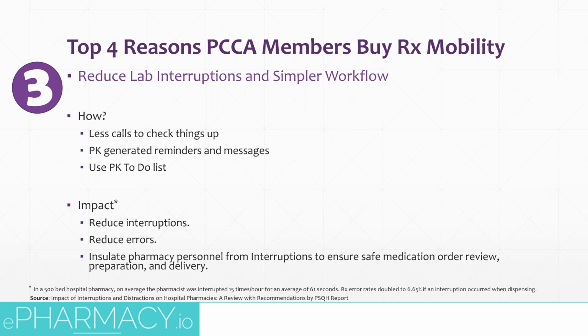But in some of the studies I've been looking at, there was a detailed analysis of a 500-bed hospital pharmacy, and they were finding that on average the pharmacist was being interrupted 15 times an hour for an average of 61 seconds per interruption. And they also were able to determine that dispensing errors increased by a factor of 2 when the pharmacist was being interrupted when they were dispensing. So reducing those interruptions is a significant factor.